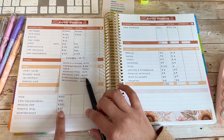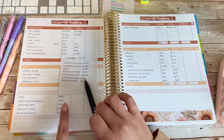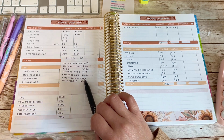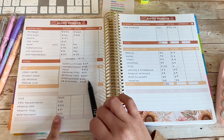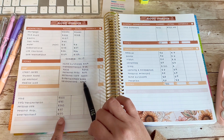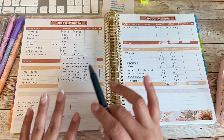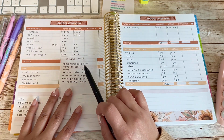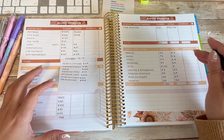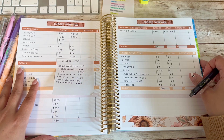Personal care, oh, actually, no, right on target. Yes, I'm calling that one a win. So I can't spend any more money on personal care. And then for entertainment, I did go over by $64. So we are okay with food so far, but I have to really buckle down and really practice no spend for the rest of the month.